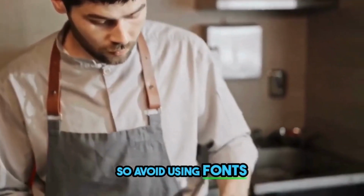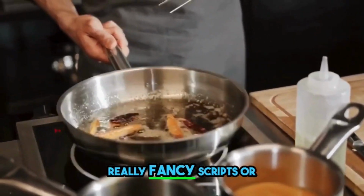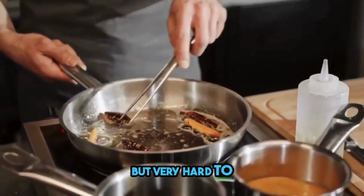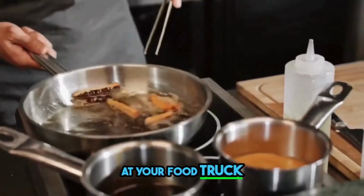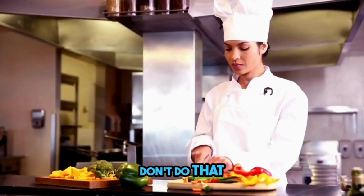So avoid using fonts or colors that make your food truck's name difficult to read. Really fancy scripts or low contrast colors might look good on paper, but are very hard to decipher from a distance when you're trying to get people's attention to come over and eat at your food truck. Okay? Pretty common sense. So hard to read fonts and colors, don't do that.